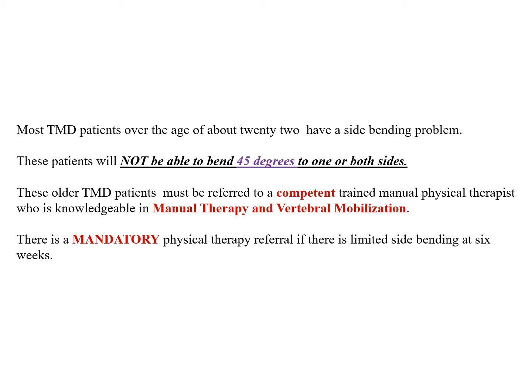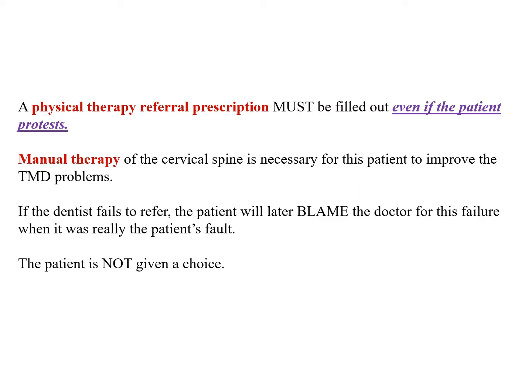Why? Legal. Oh, I never got better from Dr. Podolsky's treatment. He did sucky. And it's like, whoa, did you go to physical therapy? I don't need to. That's my neck. Well, the neck and the jaw function. There are numerous papers, scientific research showing when the neck improves, the jaw will improve, and vice versa. Okay? Geez Louise, do we sometimes have problems? The answer is yes.